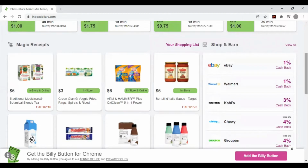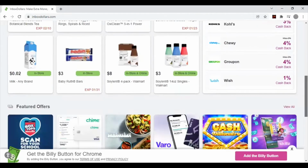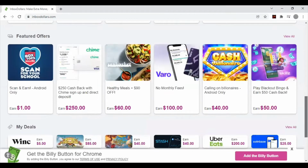If you scroll down here, they have cashback offers that you can get when you go to different stores. These are good prices for the amount that you're buying. So one thing I like to do from time to time, when I go grocery shopping, is see what's on here that I could actually use. And if you look over here to the right, you'll see that they have percentages on certain stores, eBay, Walmart, all of these kinds. So just look at that from time to time to see if it's something that you would be interested in.